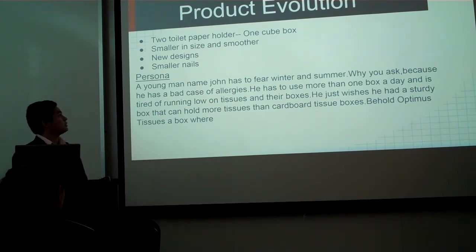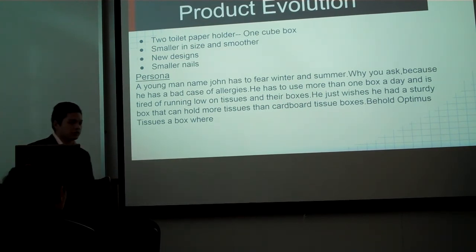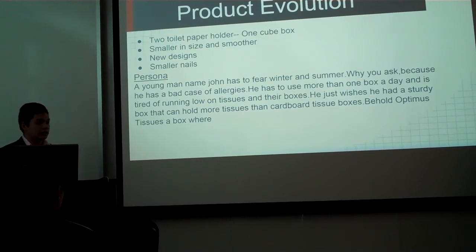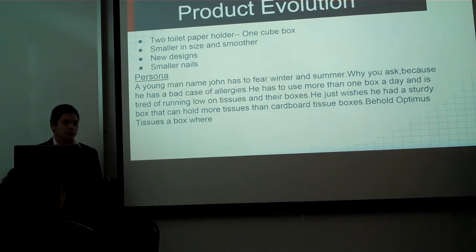Our product is a toilet paper holder. Well, it has a toilet paper holder inside, so that the toilet paper would stay in there, so if the box falls, it wouldn't fall out. It's a cubic box, because originally it was going to be a rectangular box, but that was too big. I had two toilet papers, and that was going to last longer, but it was bigger and bulky, and people wouldn't want that unless you want that in your classroom. We can make one of those.